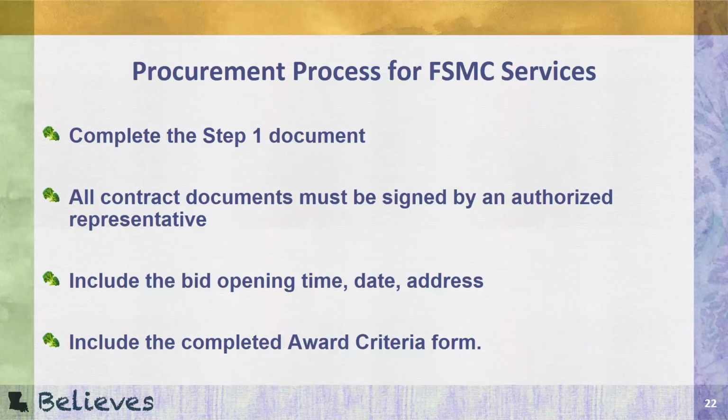The Step 1 document can be found in the Food Service Management Company instructions for completing the RFP. The SFA completes and submits the original signed document to LDOE. Remember that all RFP contract documents must be signed by an employee of the organization that has been authorized to enter into contracts on behalf of the SFA. This should be the person listed on the online application as the superintendent or the authorized representative. Make sure to include the bid opening time, date, and address, and include the proposal award criteria form that includes the scoring weights for each evaluation criterion.